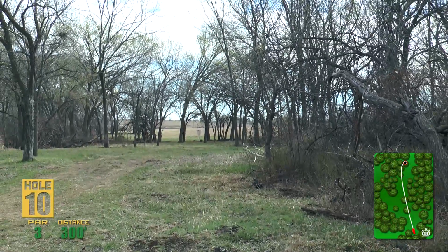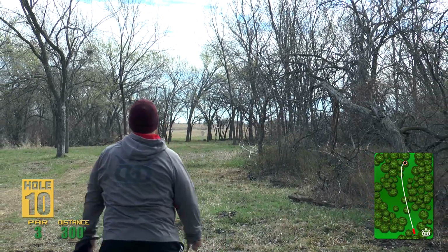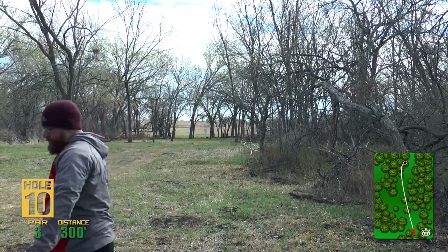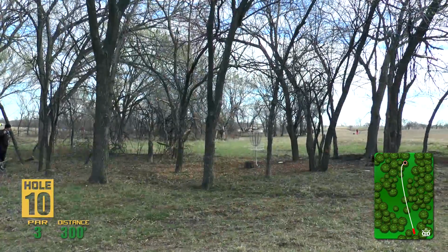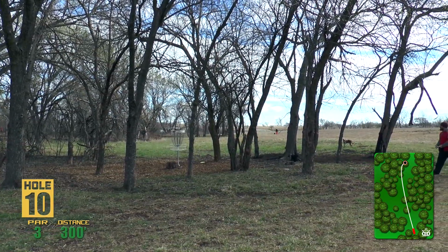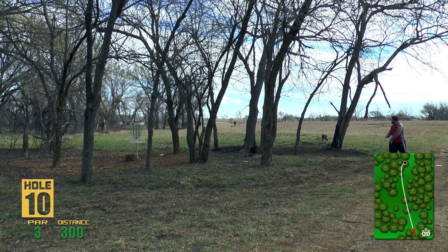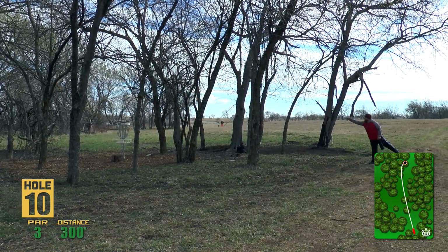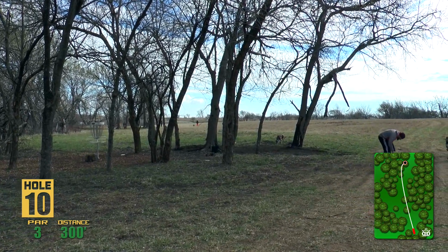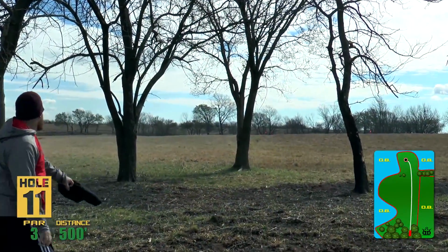Moving on to hole number 10, 300-foot par 3. Probably one of the easiest holes on the course. Just a slight little turnover. Everything left is okay. You're just kind of in the tree line. And everything right is similar. There's some thick woods on the right that if you get caught up in it, it could be a struggle. But for the most part, you should probably be getting a deuce on this hole, throwing it up there nice and close.